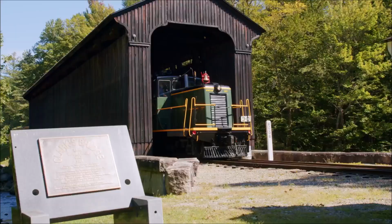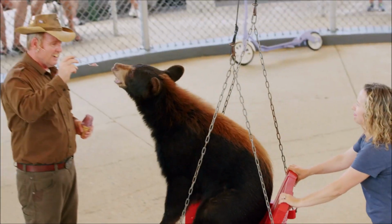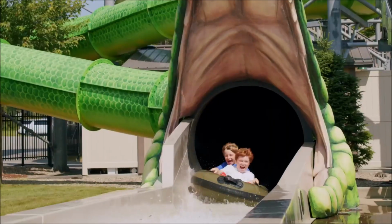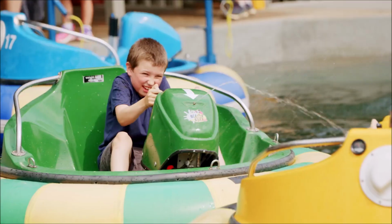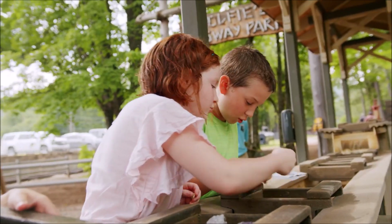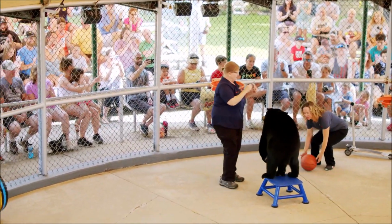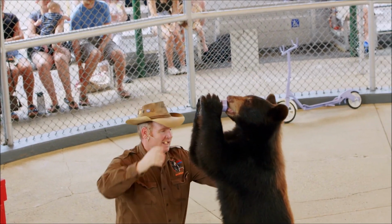Clark's Bears is uniquely New Hampshire. We have a trained black bear show, circus acts, a steam train ride. We have rides and attractions, museums, shops, and it seems to have a little something for everyone. At this time, we have more than 20 family members working here on property. My cousins, Maureen and Murray Clark, are the current bear trainers.